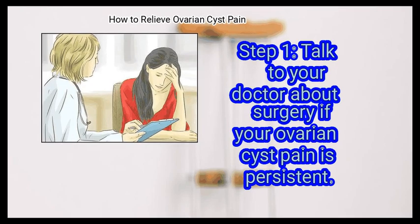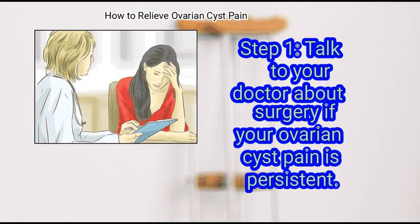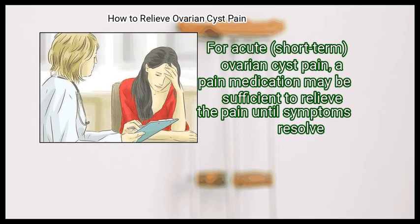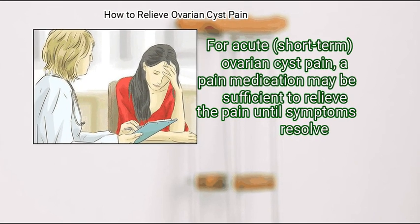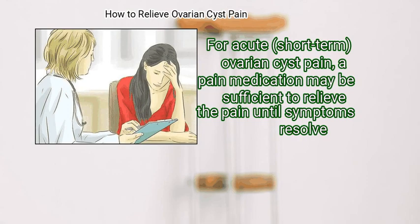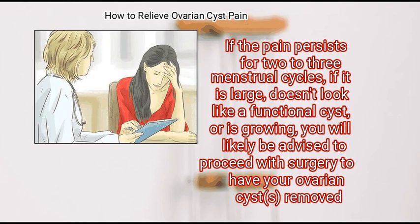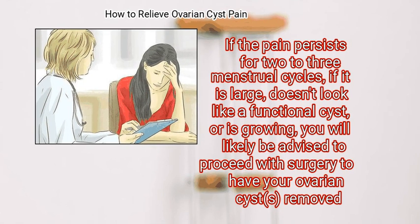First, talk to your doctor about surgery if your ovarian cyst pain is persistent. For acute, short-term ovarian cyst pain, a pain medication may be sufficient to relieve the pain until symptoms resolve. If the pain persists for 2 to 3 menstrual cycles, if the cyst is large, doesn't look like a functional cyst, or is growing, you will likely be advised to proceed with surgery to have your ovarian cyst(s) removed.